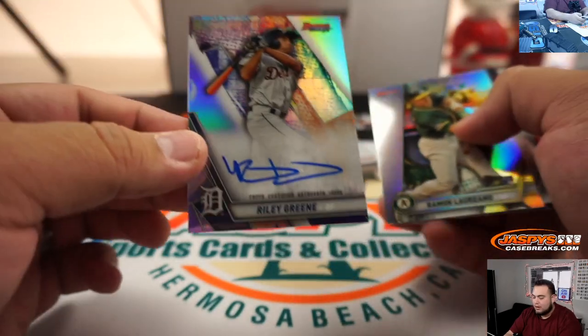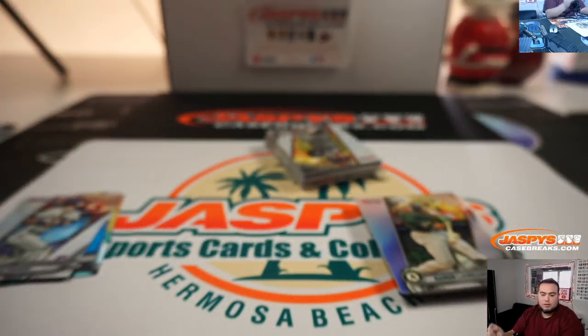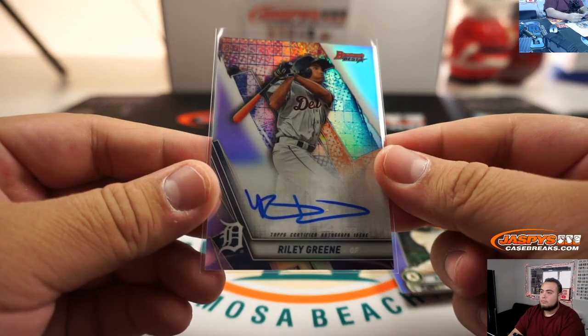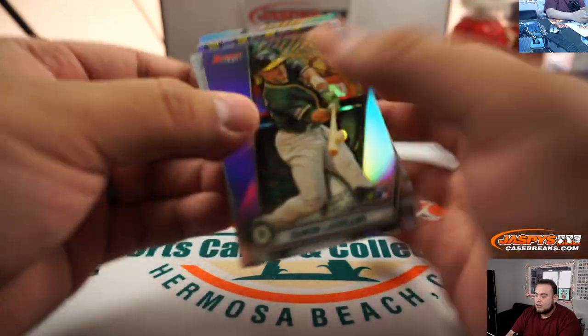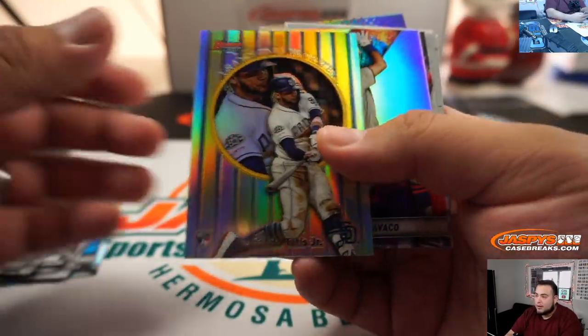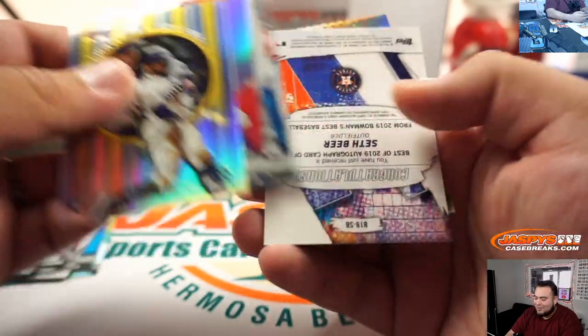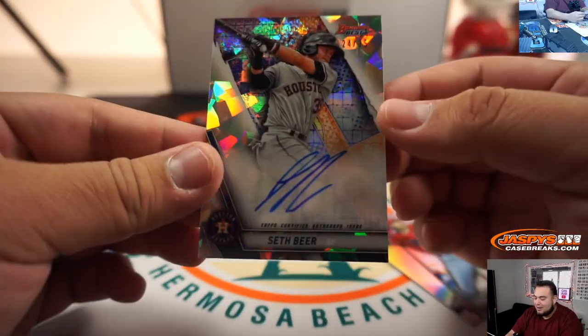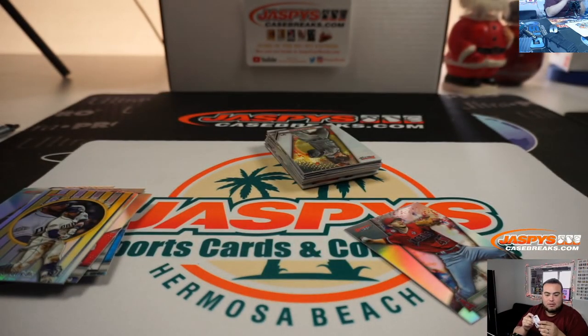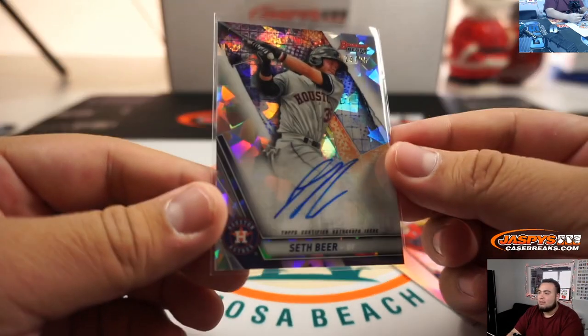And ooh, another Riley Green. Very nice for Detroit. Josh Pruce. This stuff is sharp, guys. Like, super, super sharp. Now, it probably looks better on our camera, but it really is really nice. Seth Beer. Atomic to 25 for Houston. Aaron with that one.